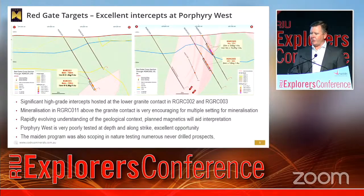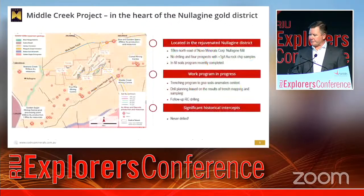The maiden program with this success will obviously be followed up with further drilling. We're still waiting for about 40% of our assays to be returned. As I'm sure you're all aware from numerous presentations today and talking to people in the booths, that assay turnaround in the industry at the moment is tortuously slow, but we work with what we have.